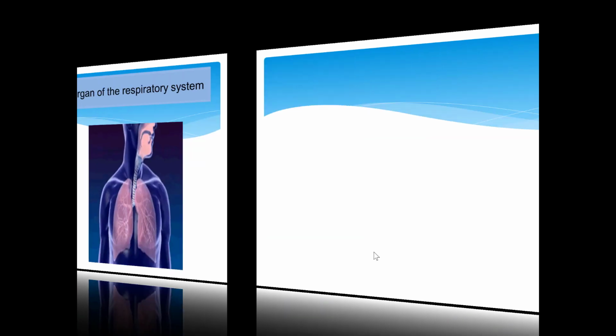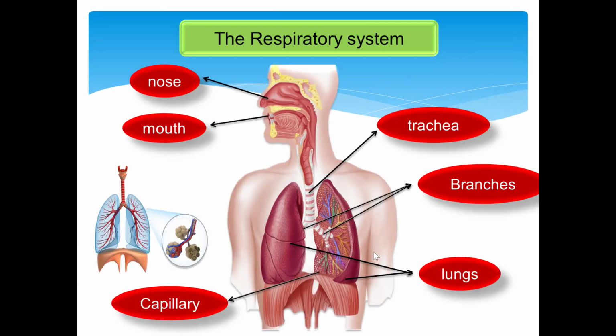Here we said that the trachea divides to form a system of tubes in your lungs. These tubes look like the branches of a tree. When you look at a tree, it's like this. Our lungs and trachea look like the branches of a tree. The branches become smaller and smaller until they end with the air sacs.